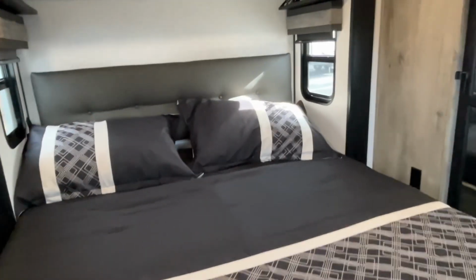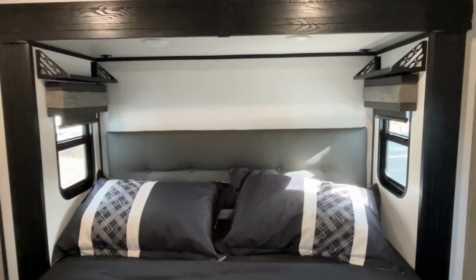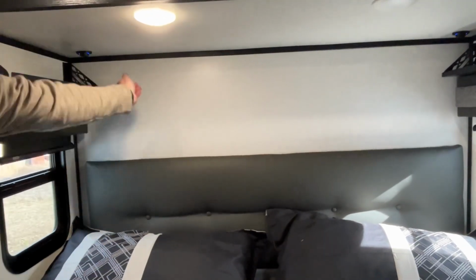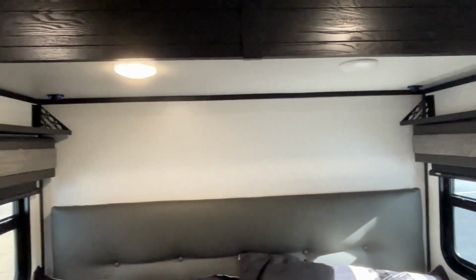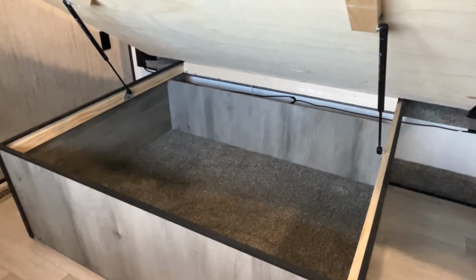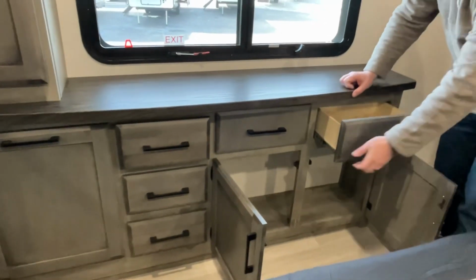This is going to have a king-size bed on a slide. You do have windows on both sides that open for some airflow. And some shelves up above. Lights. What are these USBs back here? Yes. I think. This is so new, we haven't really had a chance to get in here and look at everything. Underneath, you've got storage. Here at the foot of the bed, wow, they give you lots of good storage.